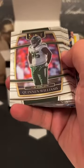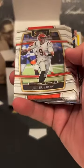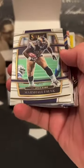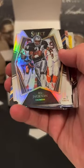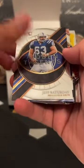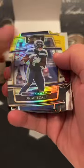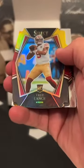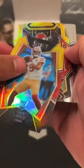Yeah. Schwartz, Quinnen Williams, Mac. Burrow, De'Ami Brown, Winston, Marsette, Marshall Faulk. Bo Nix getting a silver. Jeff Saturday, Calvin Ridley. DK. There's another nice Trey Lance die cut. Another Trey Lance die cut. Could we do three in a row?